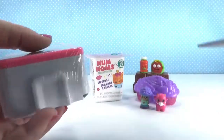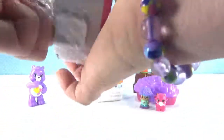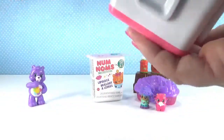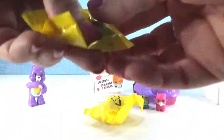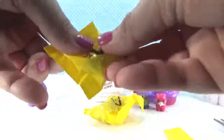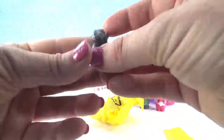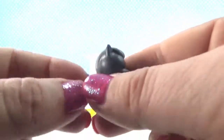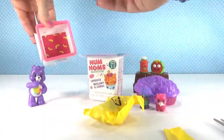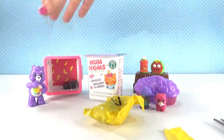I'm gonna open Twozies next. Okay, let's see. I'm going to open the pet first. Aww. This is Carter. Aww. It's a little horsey. I'm going to put him in the shadow box. Oh, he's not going to stand up.